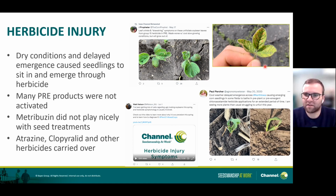This is a picture that I actually took of some carryover from a corn premix containing some clopyralid, atrazine, and mesotrione. And Paul Parcher, channel agronomist in Northeast Iowa, noted corn seedlings bathing in some of those chloroacetamide products. So we're talking about your group 15, your long chain fatty acid inhibitors, that caused a lot of buggy whipping and those leaves struggling to unfurl. When it comes to the group 15 injuries, a lot of those were more cosmetic.